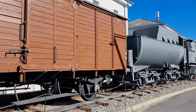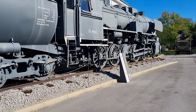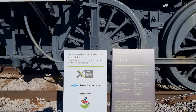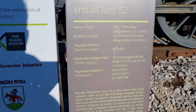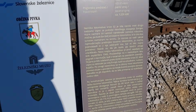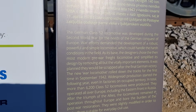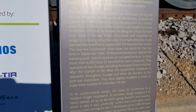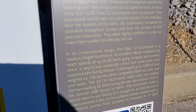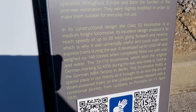Just gonna check the information sign on this train. So the museum is actually a bit on a mountain, but they somehow managed to get a submarine here and this train. So they put in a lot of work. Class 52. That does not look to be German then, but wait, oh it is actually a German class 52 locomotive, pre-war. Let's see, 52 were produced. Wow, cool. Original marking during the war, was made in 43 in Berlin.